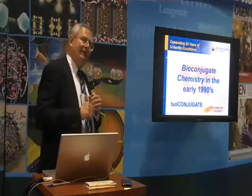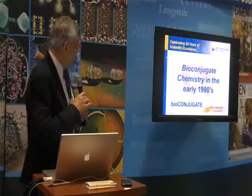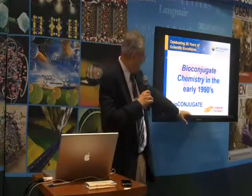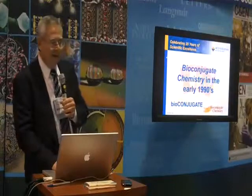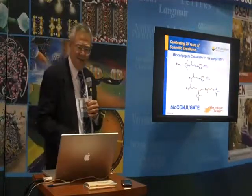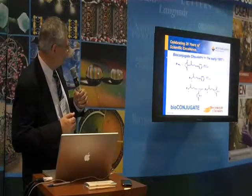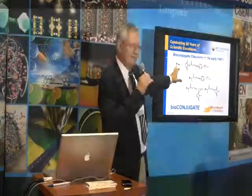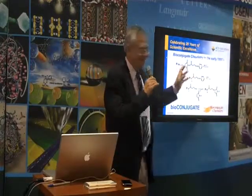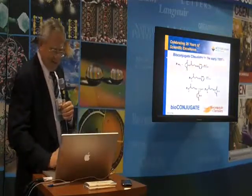Now let's think back a little bit to where we were when we started the journal. Bioconjugate chemistry really was all about conjugation. So there was a big conjugate and a little bio, and people were making reagents to cross-link proteins. Here's one that was around. This is from a review published in 1990, and proteins at that time looked like this. This is a protein. They didn't have structures or anything, at least we weren't considering that.